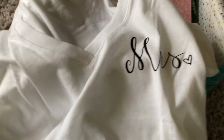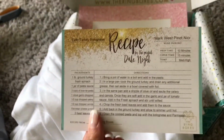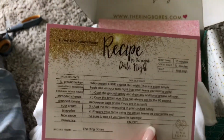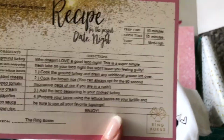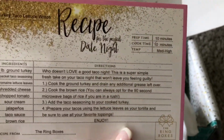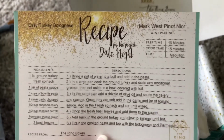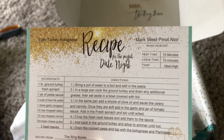And then along with all of this, you get a recipe card with 2 recipes on it. Here we have one for an easy turkey bolognese, and we also have one for a turkey taco lettuce wrap. It tells you the ingredients, how to cook it, and a prep time. And then it also gives you a suggestion, like this one gives you a suggestion for wine with this dinner. And this one is Mark West Pinot Noir.